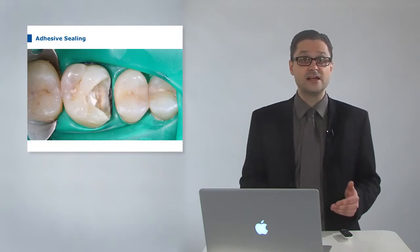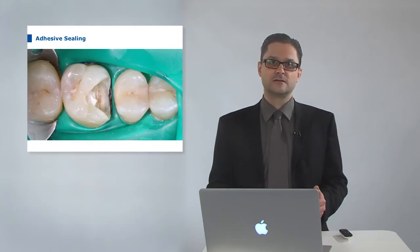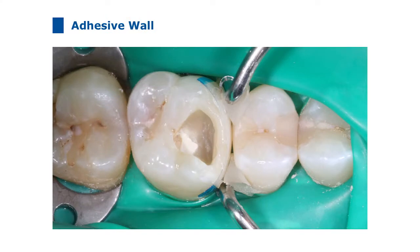This is to gain access to the root canal. The cementum can be removed easily. The adhesive technique, which stabilizes and seals the tooth in the following procedure, would otherwise block the access to the pulp chamber and the root canals. An adhesive wall is created with composite with the help of a matrix.